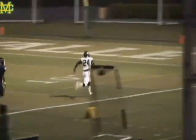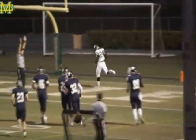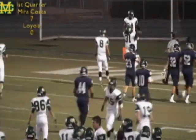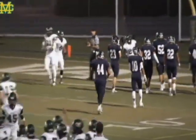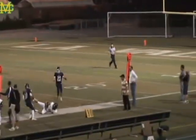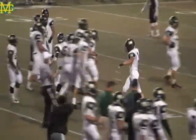Riskin under center, it's a handoff. Franklov, right-hand side, big hole, and he has himself a touchdown for the Mustangs as he stumbles into the end zone. Sebastian Franklin. Three receiver set. Riskin, straight drop back. He stops, throws right. Oh, great catch by Harrison Morrow at the sideline. Somehow pulls it in.